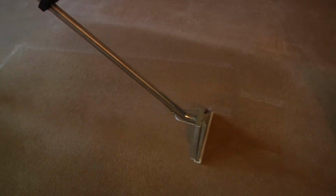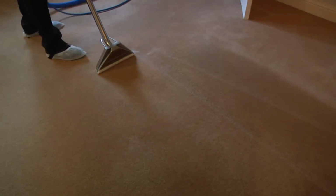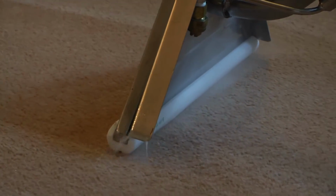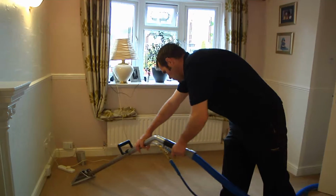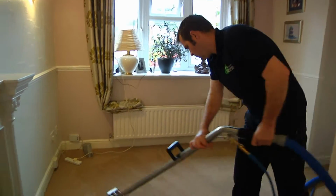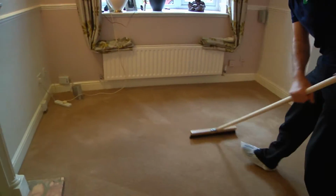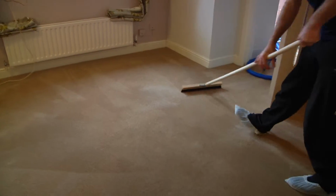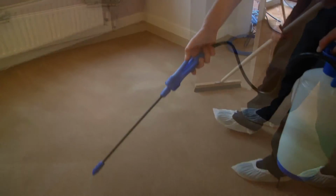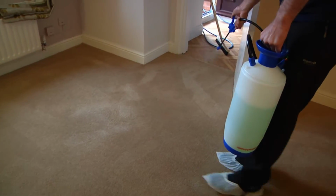Hot water extraction is used to rinse away and leave your carpets free of soapy and chemical residues. The pile is then reset with a pile rake to leave the carpet in best condition. Your carpets will then be protected with Scotchgard coating.